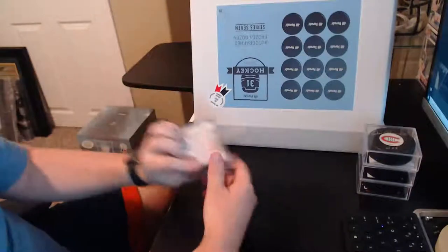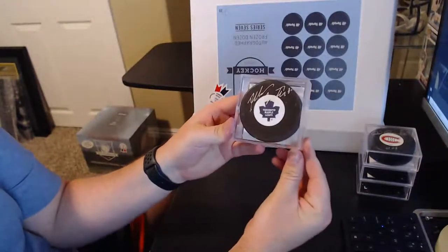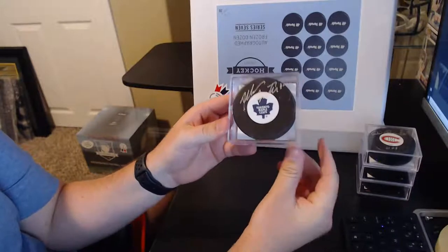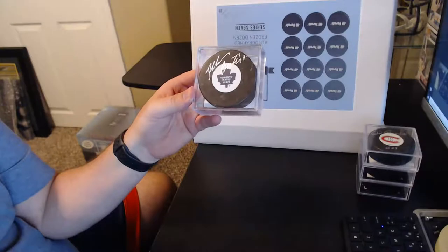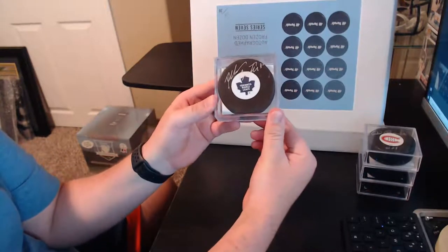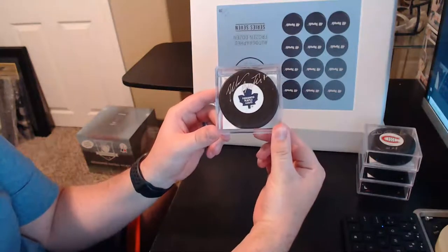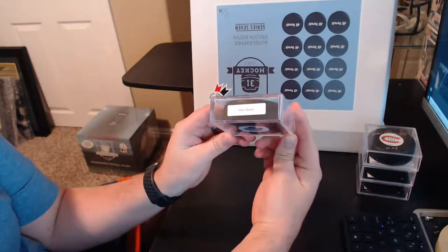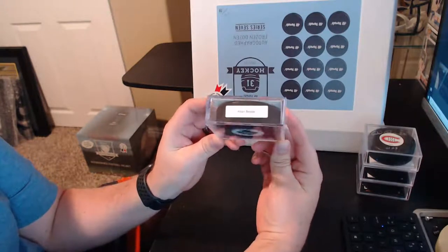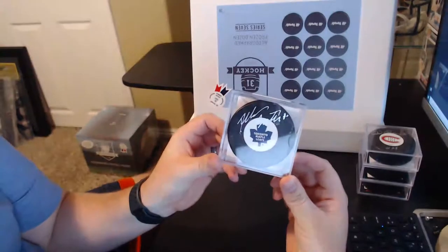Nice hit, Montreal. Okay, puck number 4, Kojo. 3, 2, 1. Hey, there it is. Go Leafs, go. Good luck, Greg. Let's go, says Greg. There it is. Alan Bester. We've never pulled him before. Number 30, maybe? Well done, Greg.